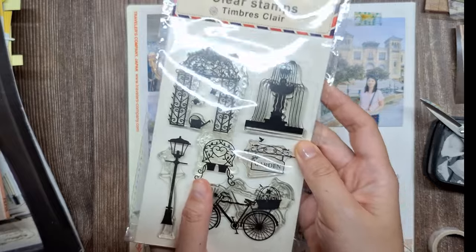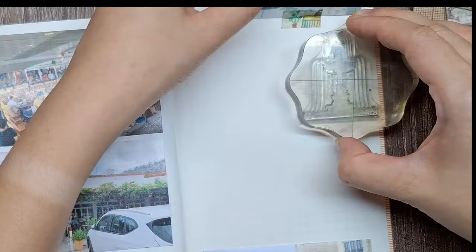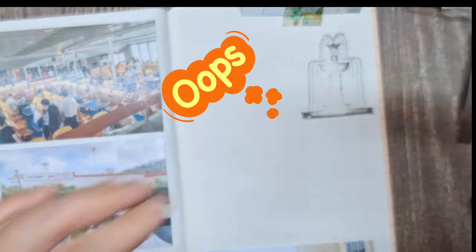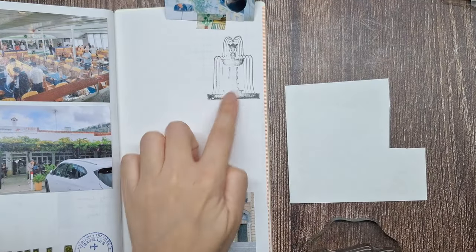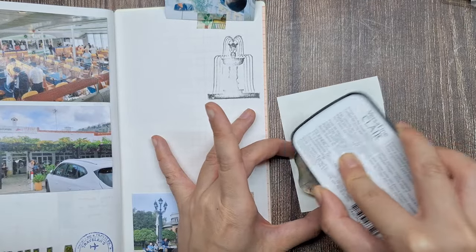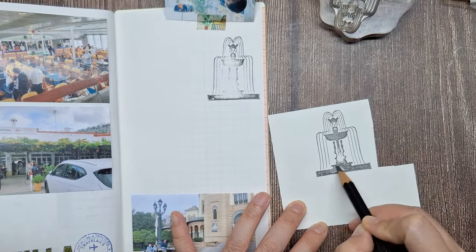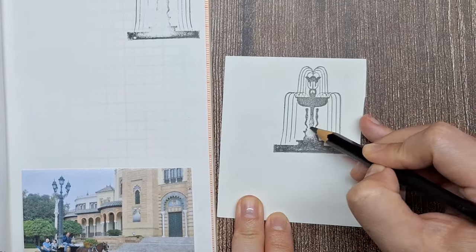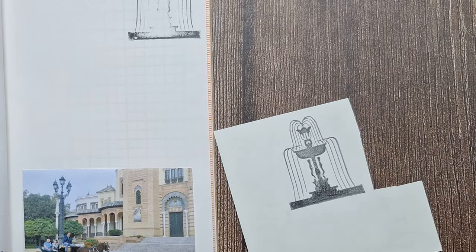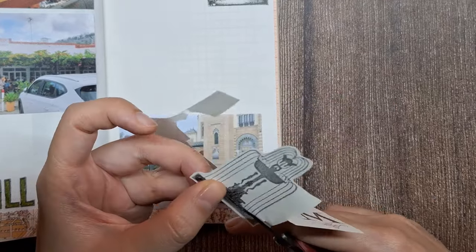To decorate our Maria Luisa Park page, I'm using a garden theme clear stamp. To correct this stamping mistake, I'm stamping this fountain clear stamp again on a cream colored paper. For the parts that were not stamped correctly, I'll shade them with a black pencil to create a seamless look. I'll cut out the stamp image and use it to cover up our mistake.